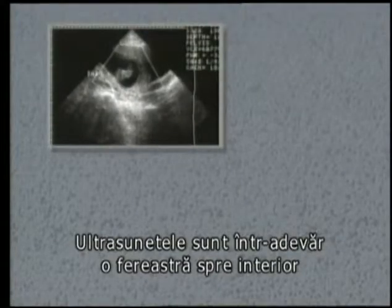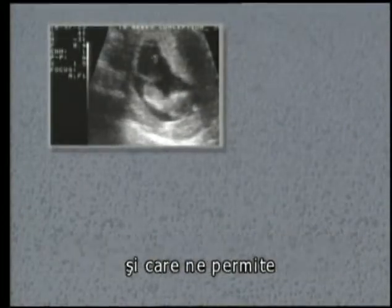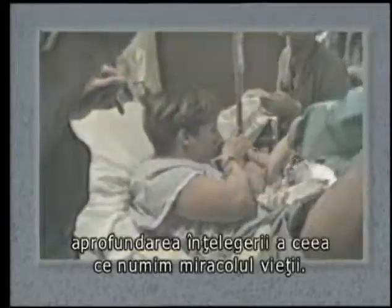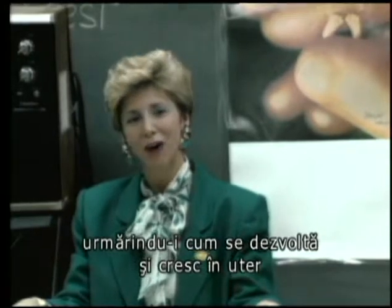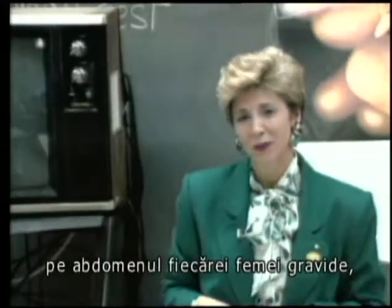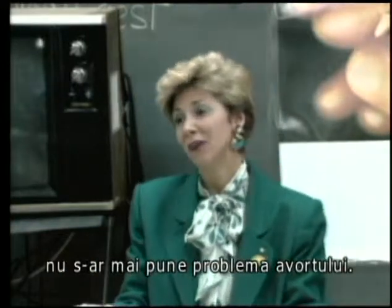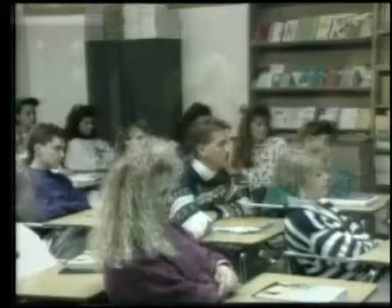Ultrasound truly is a window on the womb, through which we can view a human being in its earliest stages of development, and immeasurably deepen our understanding of the miracle we call life. I have a special attachment for these babies as I watch them in the womb develop and grow. And you know, it seems our society has a way of denying the existence of anything we can't see, feel, and hear. And I believe if a window was placed upon the abdomen of every pregnant woman and the world could see what I view every day, that there really would not be an abortion issue and the unborn would be recognized for its constitutional rights.